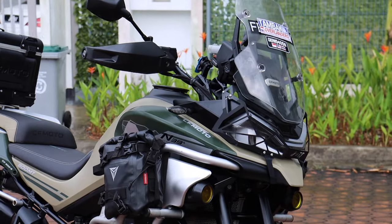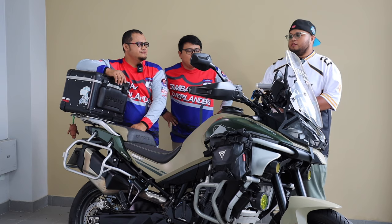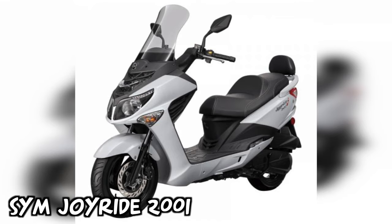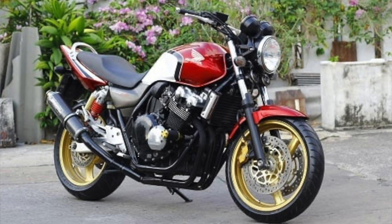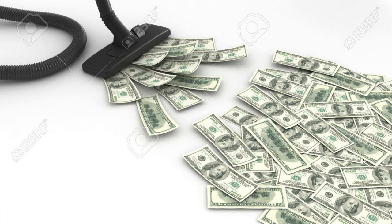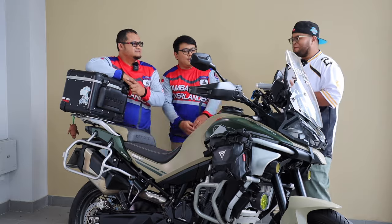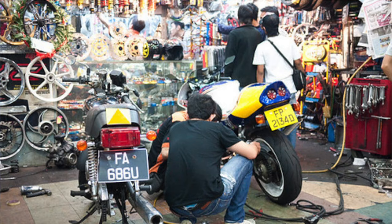Before you were riding this, what were the previous bikes that you rode? Oh, for my 2B, I took my dad's bike, SYM Joyride 200, I think. Then for class 2A, I bought a Super 4 Spec 3. Oh, that one really sucked a lot of money. Yeah, I think because it consumes a lot of fuel? No. It's about the scamming part. So I went to a shop, then they said this one is spoiled, this one is spoiled.